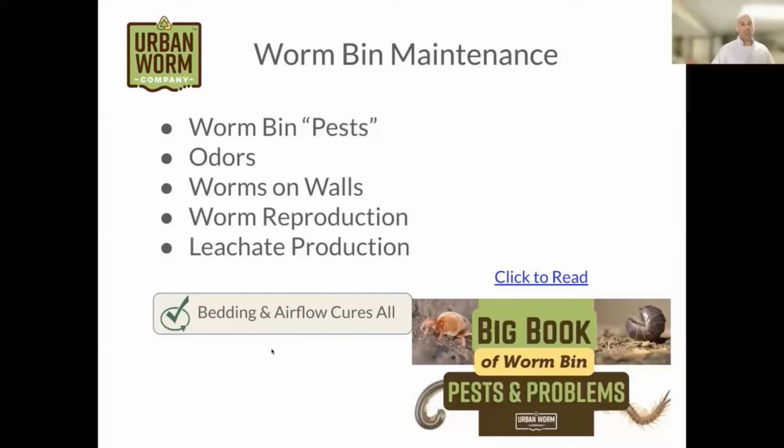One way of knowing you're doing things well is that worms are reproducing. You're going to see some cocoons in your worm bin. You won't see thousands of them at once. Those are likely going to be mites. A lot of people think that they're seeing worm eggs and what they're actually seeing is mites. But you're going to see these little lemon-shaped, lemon-colored, even yellow-colored cocoons in a worm bin.